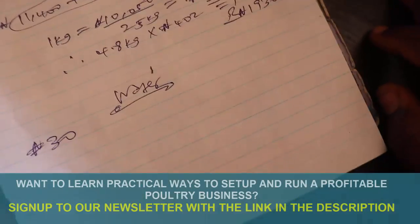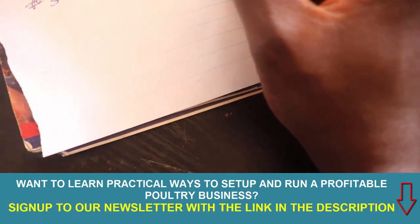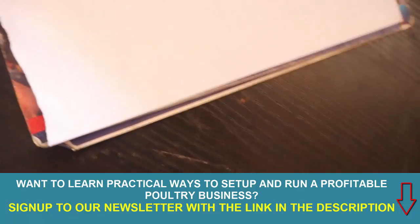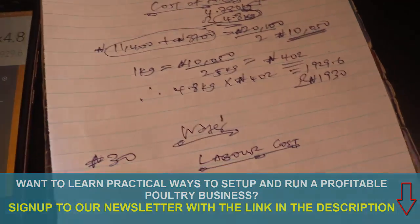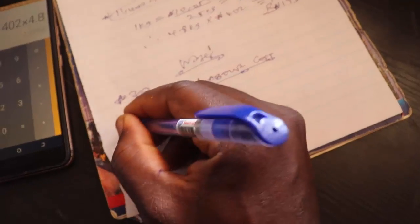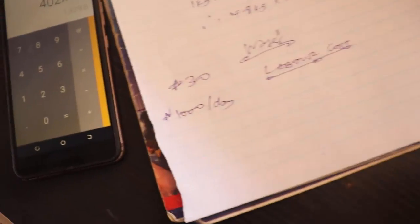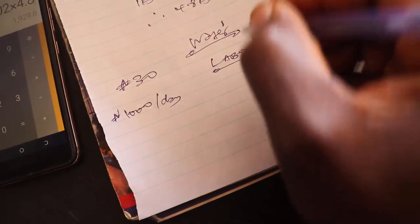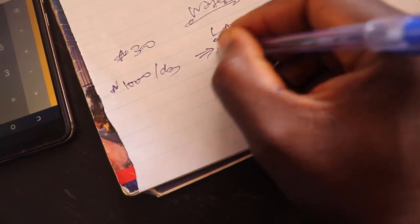Next, we talk about cost of labor. It's a normal thing for farms to be paying their farm attendants 30,000 naira per month. So saying you are paying your farm attendant 30,000 naira per month is equivalent to saying you are paying them 1,000 naira per day. So since these birds are going to be raised for 42 days, the cost of labor is equal to 42,000 naira.